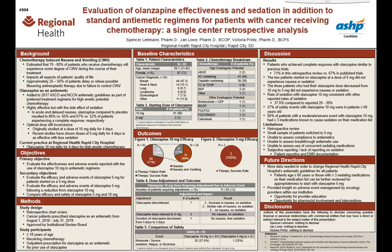There were some limitations to this MUE, however. Number 1 being it was a retrospective chart review. There was a small sample of patients who were started and switched to 5 milligrams of olanzapine. We were unable to assess compliance to antiemetics, as well as unable to assess breakthrough antiemetic use, and unable to assess the use of their concurrent sedating medications since most of these were PRN. Also, we were relying on reporting of sedation, which there could be subjective reporting as well as lack of reporting.